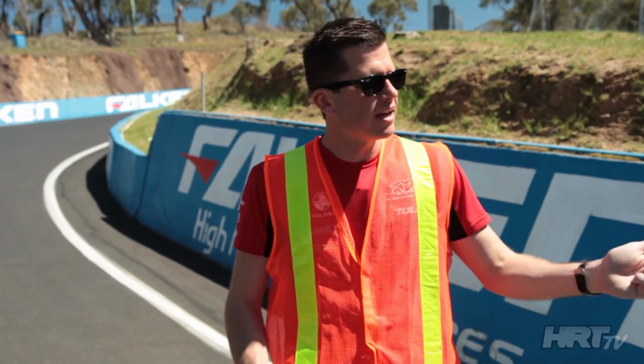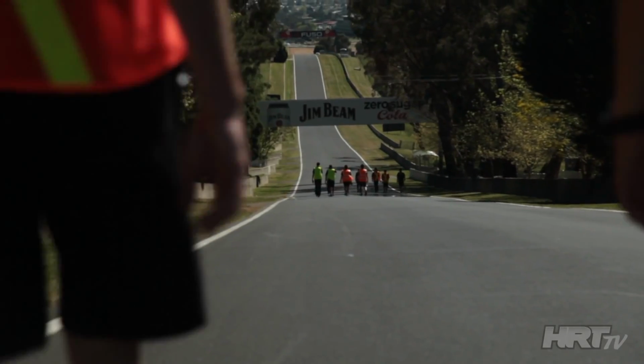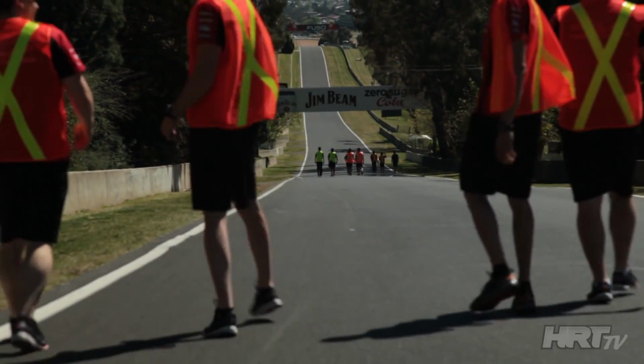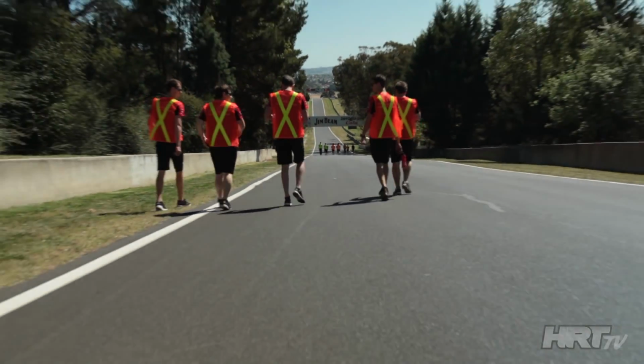So once you make it out of Forest Elbow, it's catch a couple of breaths after the white knuckle run across the top of the mountain, and then psych yourself up for the run through the Chase flat out, and then brake as late as you can into the Chase.